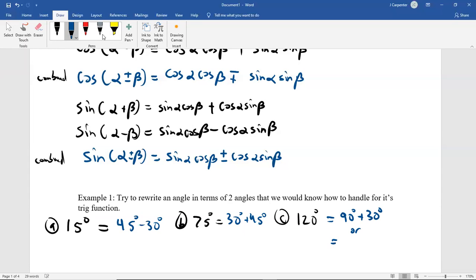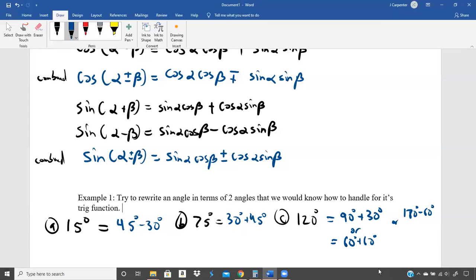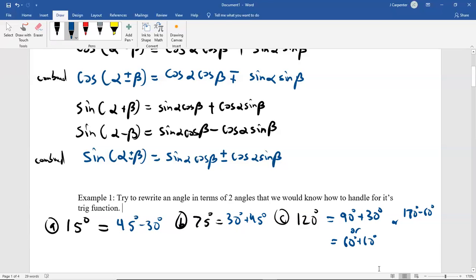Or another way you could break it down without using 90, let's see, just trying to use 30, 45, and 60. Well, how about 60 plus 60? Or you could do 180 degrees minus 60 degrees. That would also work. And then there's a whole bunch more ors for this one, but that's where I'm going to stop with just 3.